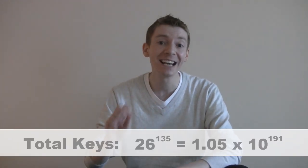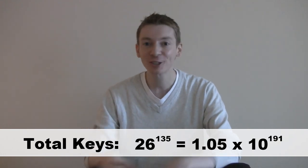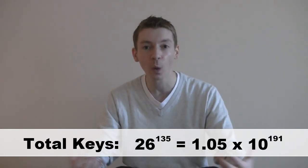Why is this so hard to break? So each letter of the message has been shifted a different amount. Now this carrier pigeon code was 135 letters long, plus some numbers at the end which identified the pigeon itself. Now each letter can be shifted any amount from 0 to 25, so the total number of keys and the total number of ways to decode the message is vast. In fact, it is a 1 followed by 191 zeros. It's somewhere in the region of a Google squared.